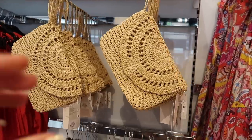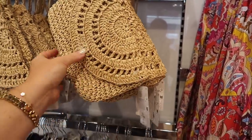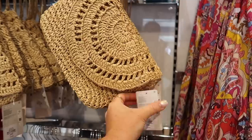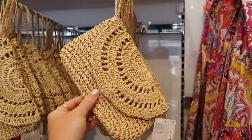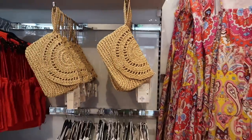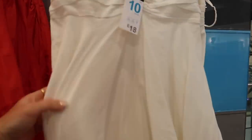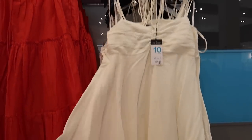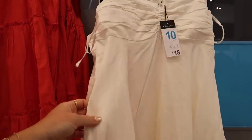This is a really cute little beachy clutch. I like these front sections where they style things together, but I've been looking for something simple like this, not quite this one, and it's £9. Is it just me? I'm feeling very shocked with the prices today. Oh wow, this is actually a really cute dress. So this looks, again, quite Zara, quite H&M actually, not Zara. And this is £18. But you know what, that could be quite nice.